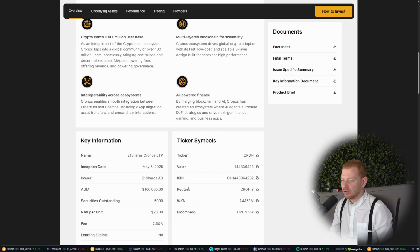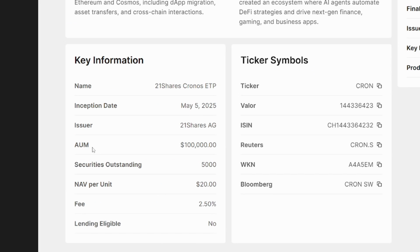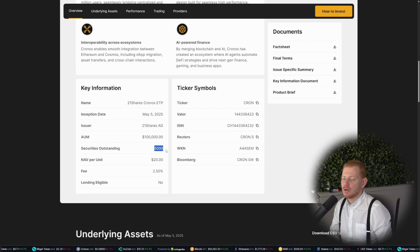But here we can find all the details again, key information. Assets under management is only about $100,000. So that's not too much, I would say. And therefore we only have about 5,000 securities outstanding. And all of them are currently worth $20.